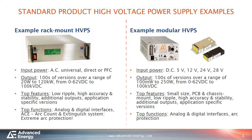Rack mount devices like this, a manufacturer may have hundreds of versions over a range of power from 20 watts to 120 kilowatts as an example with Advanced Energy devices, and a range of voltage from 0 to 62 volts through 100 kilovolts. These units can have some top features such as low ripple, high accuracy and stability, multiple outputs, and application-specific versions. Top functions can be analog, digital interfaces, or both. Arc count and extinguish systems. And extreme arc protection. It's a larger power supply, it has more stored energy, it's generating more power, and it can have some substantial energy management devices inside of it.